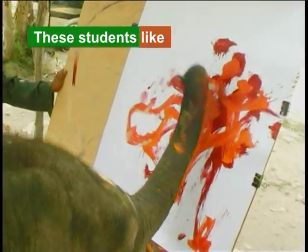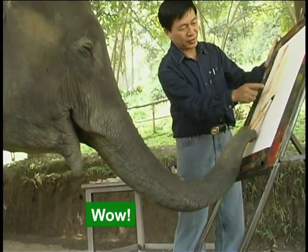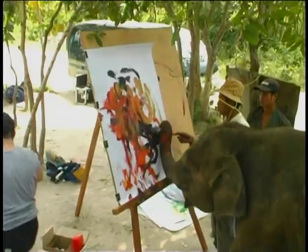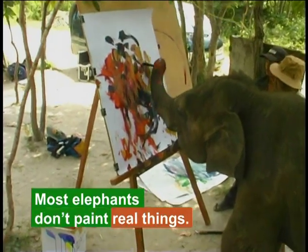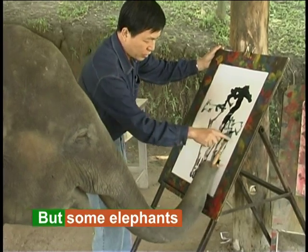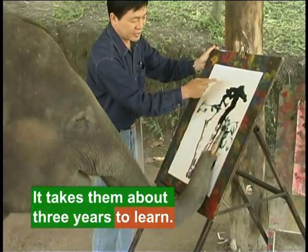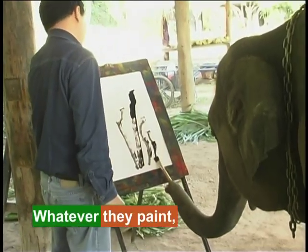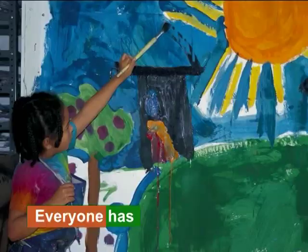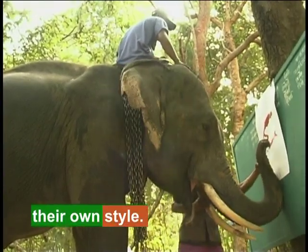These students like bright colors. Wow. These students can paint flowers. Most elephants don't paint real things. They paint colored strokes. But some elephants paint trees and flowers. It takes them about 3 years to learn. Whatever they paint, it helps to praise them and reward them with a treat. Everyone has their own style.